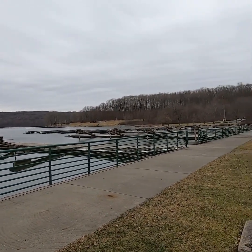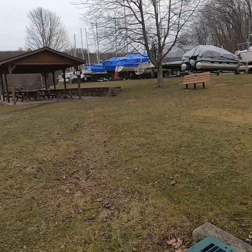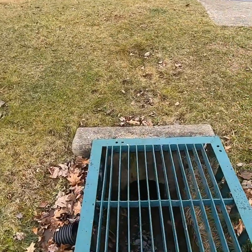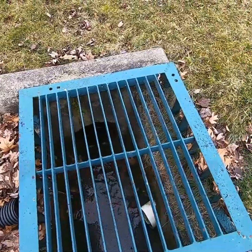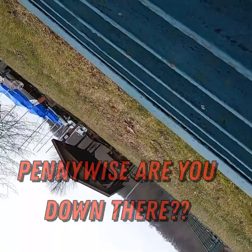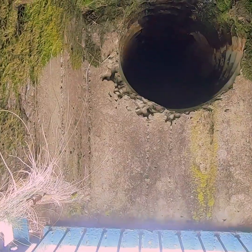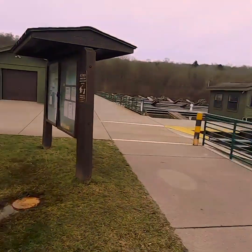What is that noise? Oh my god. Everybody floats down here. Sounds like Pennywise is in there. Let's look. Look. Is he down there? Is there anybody down there? Ugh, that's creepy.